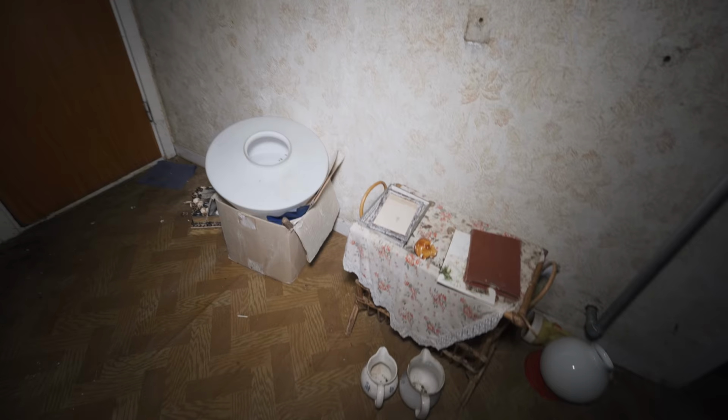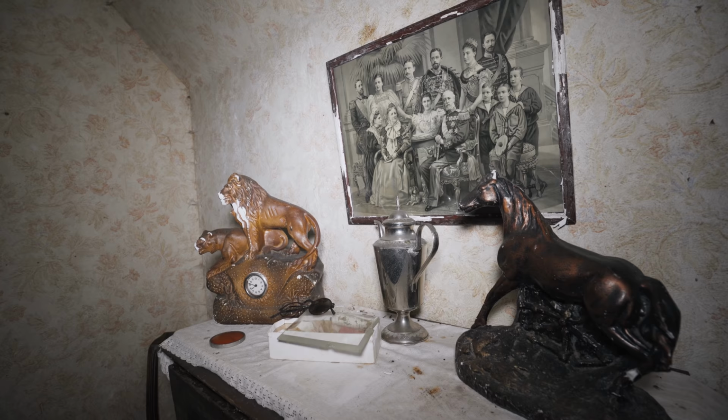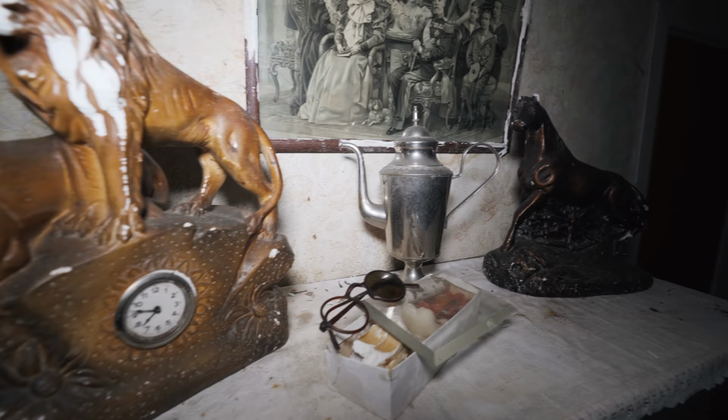Standing on the ground here. Look over here. Actually, horses. And this clock with a lion and a tiger. Very beautiful picture. Again, it seems that this was the same man. It seems he was very important. That's maybe the reason why they cannot demolish the house. And it's literally just left now for the job of Mother Nature.